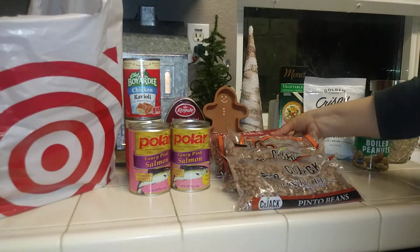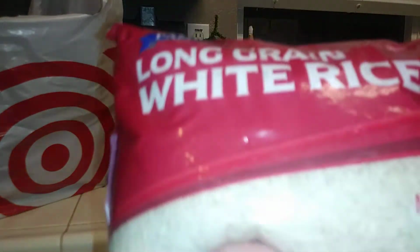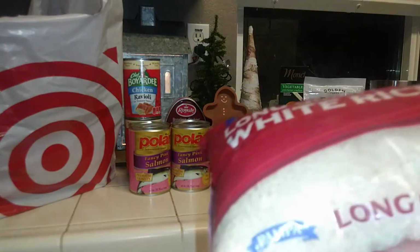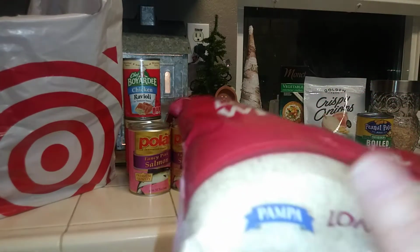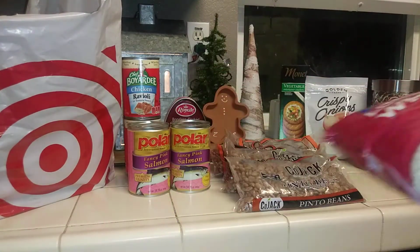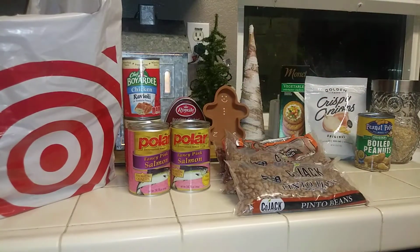Then I also got some 2 pounds of white rice. I don't normally eat white rice, you guys, I normally eat brown. But for 2 pounds, this is a really good deal. They also have 2 pounds of the brown rice, which I did buy a ton of at the beginning of the pandemic. However, what I learned with the white rice is that it lasts longer because it's hulled.